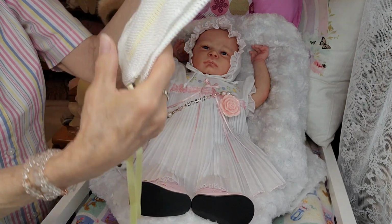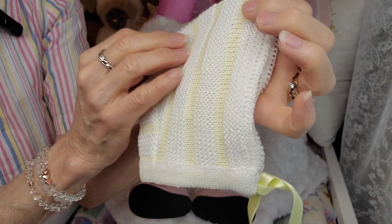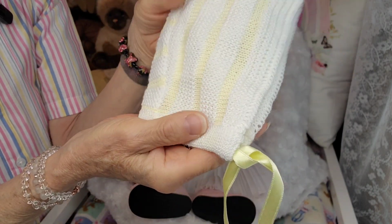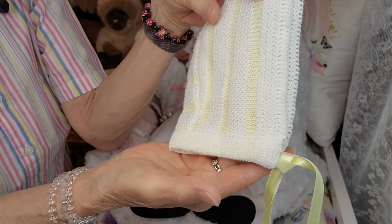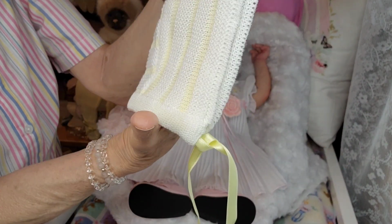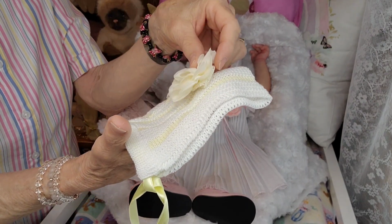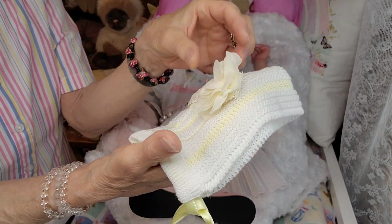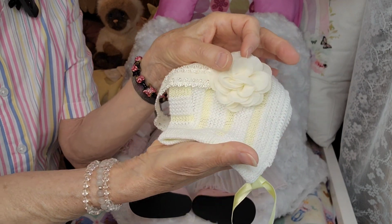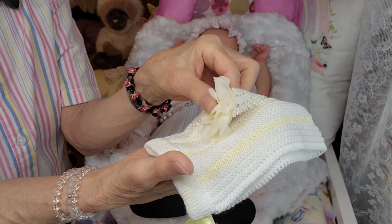And then the third part of the outfit is this darling little cap, and it's the same lemon yellow and white stripe. It's got the yellow satin ribbon. And what I thought I might do, I don't know if I will or not, but sometimes with an outfit that has a hat to it, I'll add a little bow to kind of dress it up a little bit.